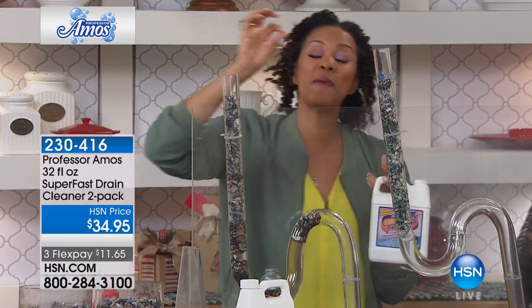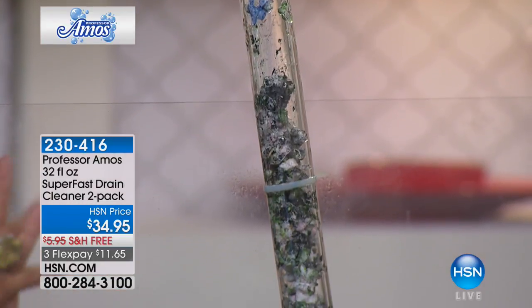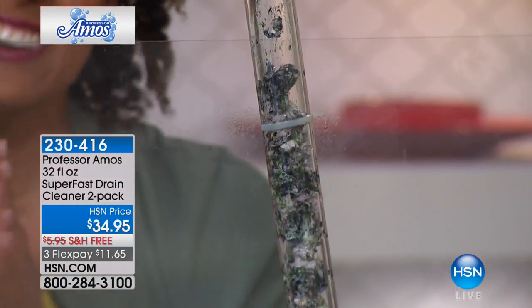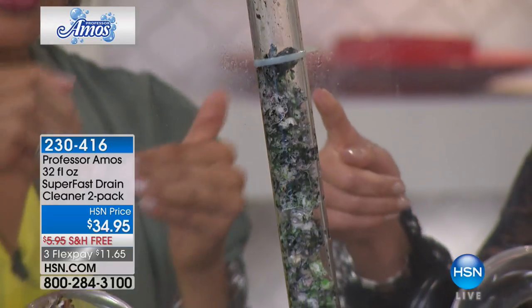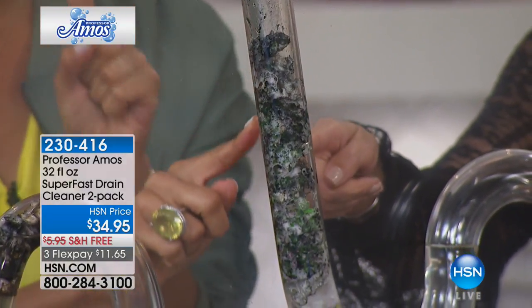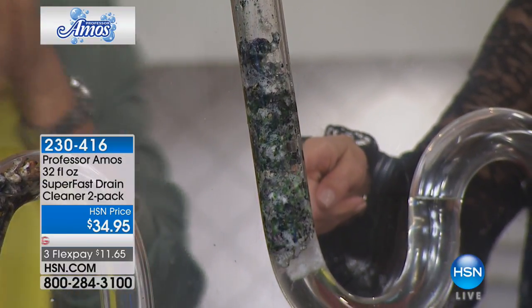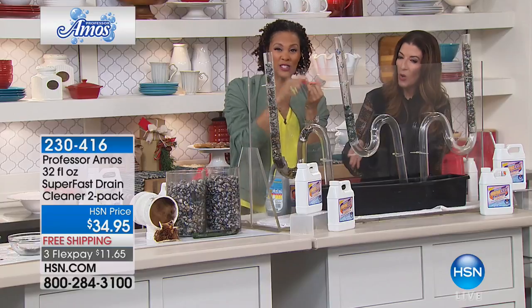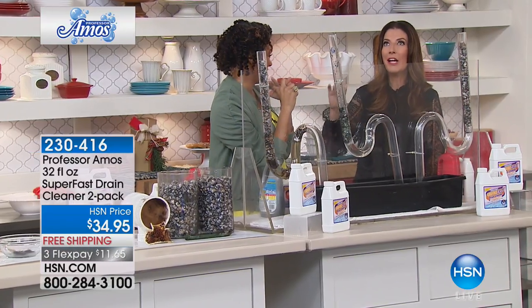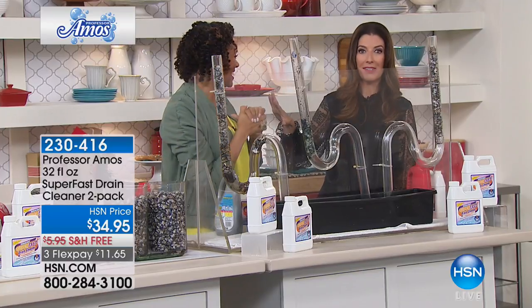Literally, you can see here, it's saponifying, it's liquefying. Saponify. No word, I need t-shirts. I know, it's so cool, because look what it does. It liquefies that solid mass. It dissolves hair. Literally, this is the only hair dissolving formula we know of in the world, right here. Absolutely. And Professor Amos has it.